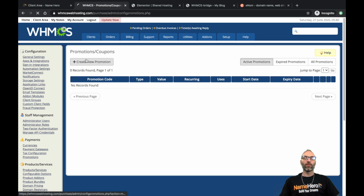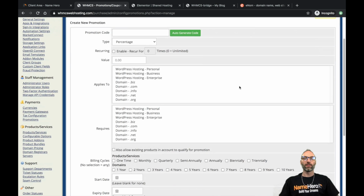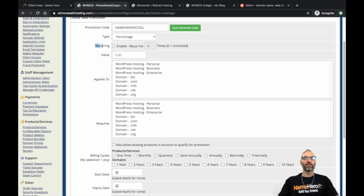You just click Create New Promotion, and you can auto-generate a coupon code, so it's a random one, or you can create a custom one. So let's put in something like NameHero is cool. Then you have the option to choose: is it a percentage off discount? Is it a fixed amount discount? Is it 20% off, or a $5 discount, or a complete price override, or does it just mean you get free setup? It's whatever works best for you. I like to use percentage myself. And then the next one is, is it a recurring discount?